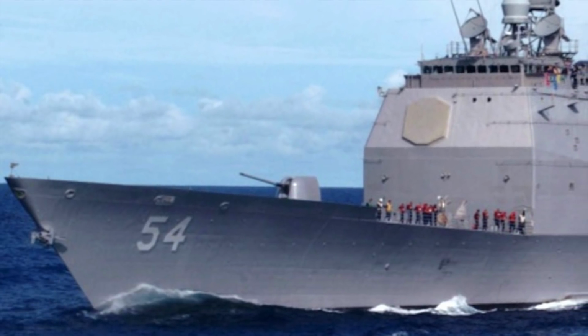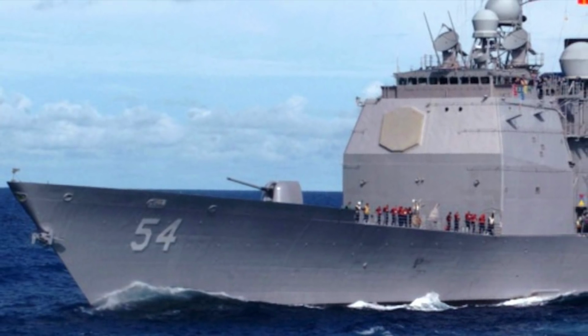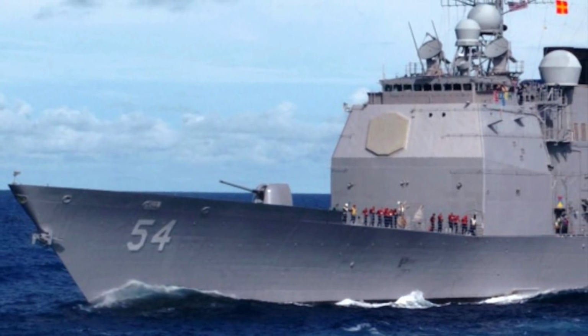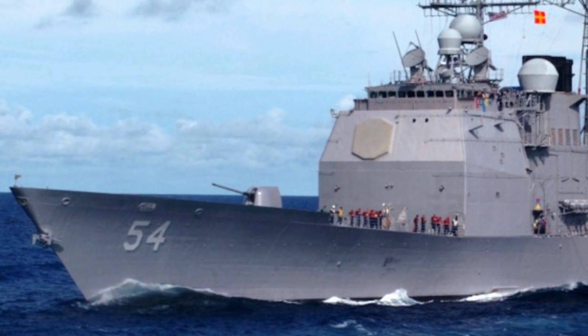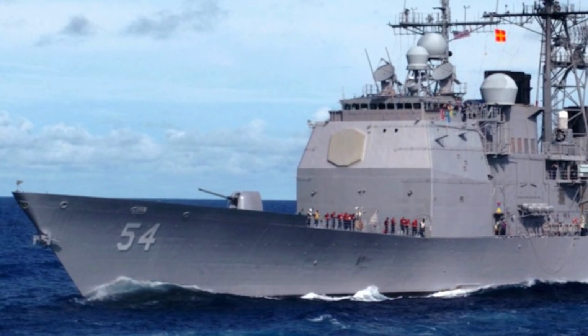USS Ronald Reagan doesn't operate alone but is deployed with the Carrier Strike Group. The Ronald Reagan Carrier Strike Group includes the Ticonderoga-class guided missile cruisers USS Antietam and USS Chancellorsville.